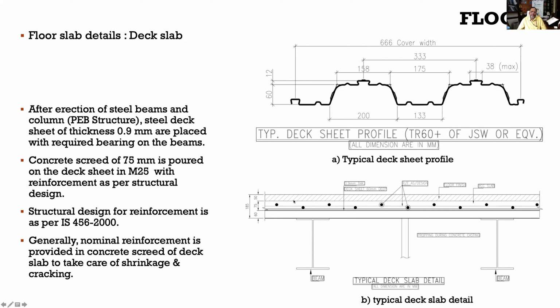So your slab comprises a deck slab, and that deck slab comprises a profile sheet of this kind with nominal reinforcement and a concrete screed. And again, the deck slab can be designed as per IS 456, and you only require a nominal reinforcement to take care of shrinkage and cracking. And this being a deck sheet, it also acts as a formwork. So these slabs can be made quickly, and you can have faster completion of your building.